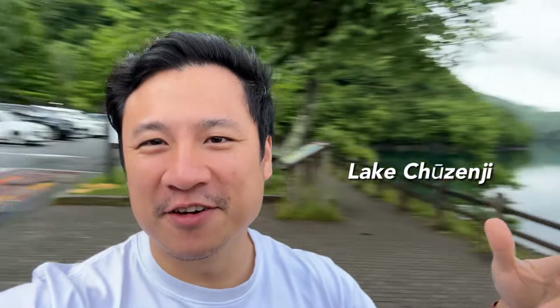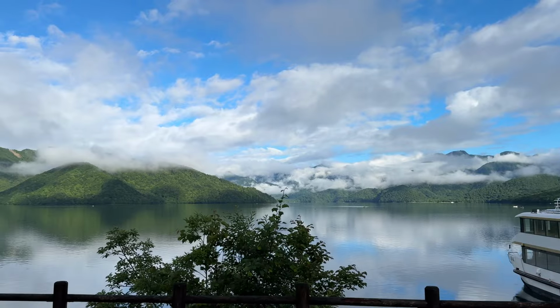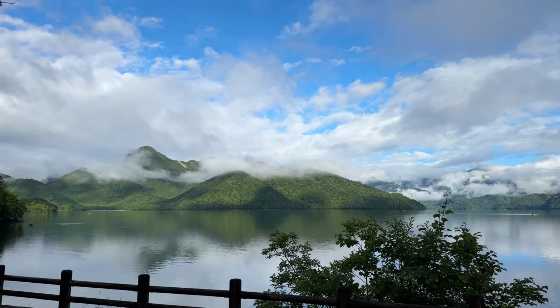Good morning guys. I am somewhere 2.5 hours north of Tokyo. Not even really sure where I am, but this place is on Google Maps called Chuzenji, right? So it's a little lake over here. It's absolutely gorgeous. So I've driven 2.5 hours away from Tokyo and stayed the night here.